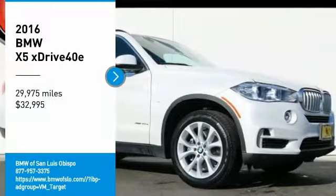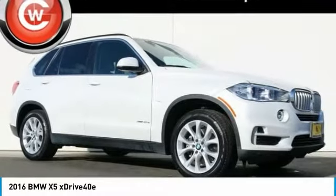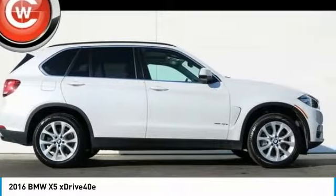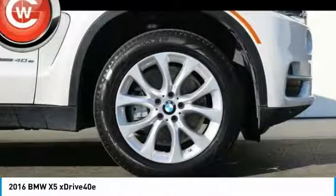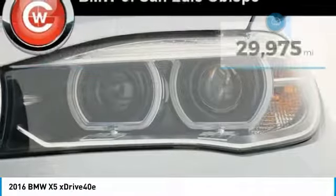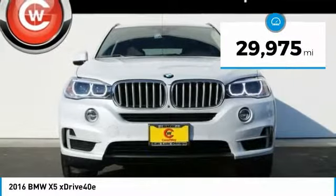Stop by and take a look at the 2016 X5. The BMW X5 is an award-winning performance, space, and efficiency vehicle and is priced below $35,000. This vehicle has less than 30,000 miles.